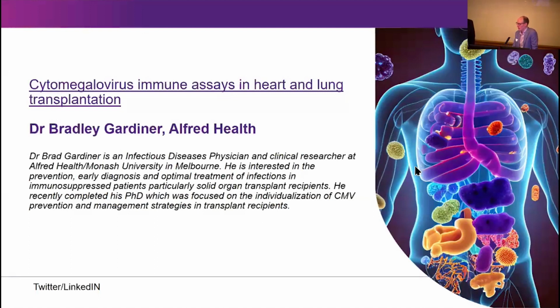And the problem is, if their QuantiFERON is positive, it doesn't necessarily mean that they will not get CMV infection, right? And so you still have to look for it anyway. And that's one of the challenges. Maybe they'll be a bit protected, but that's one of the reasons why it's not just clear cut, this person will be fine.